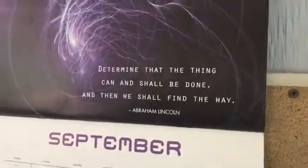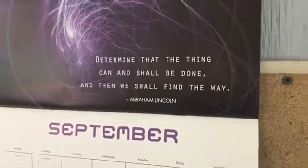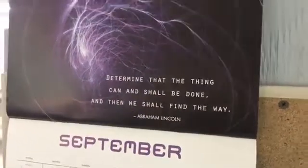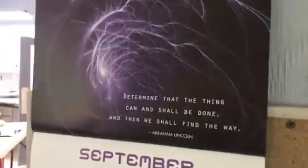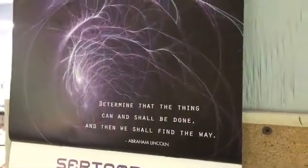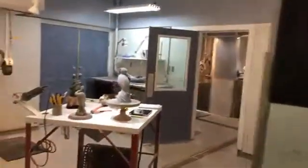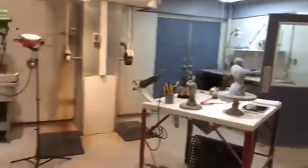And I put a lot of these inspirational ideas up around my studio. And this is one of them that greets me every day as I come into my studio. It's a calendar that I use to bring myself into the studio. So I want to just show you as I come in, and this is how it looks.